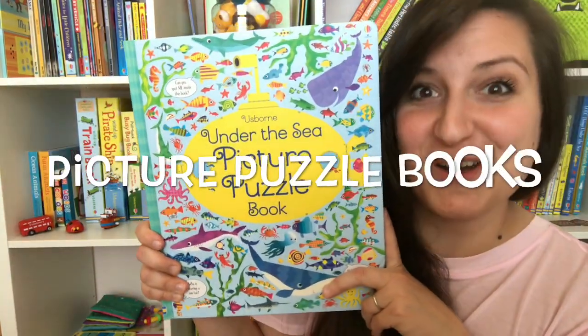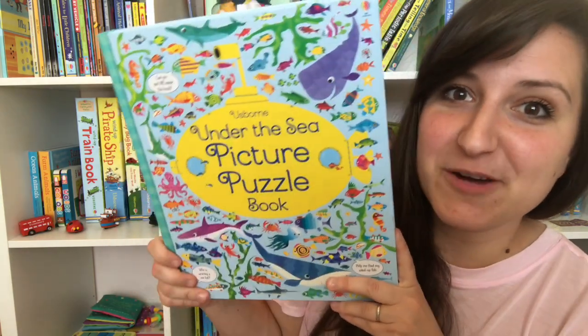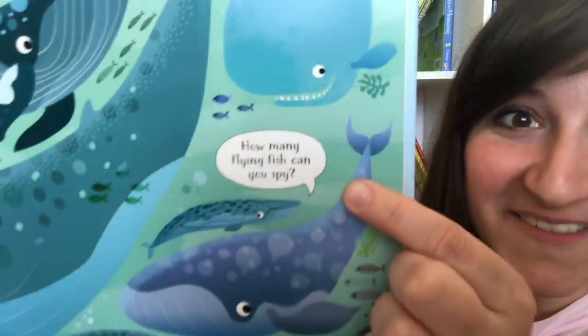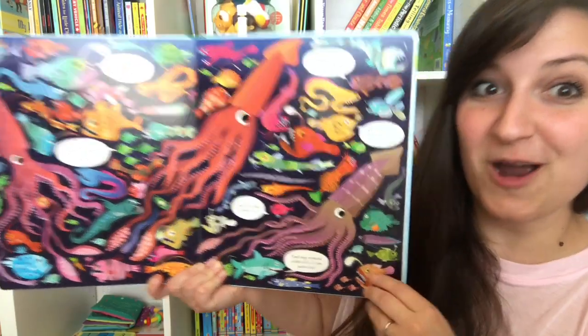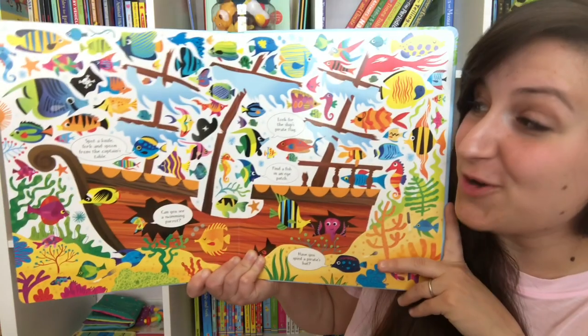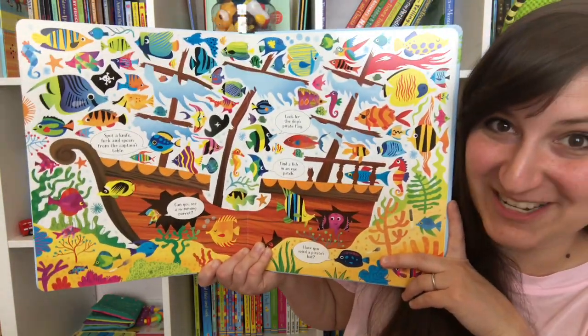A step up from our very first book of Things to Spot are our picture puzzle books. These are our favorite among speech therapists with a little bit more critical thinking involved. Like, how many flying fish can you see? Or help a toy shark find his remote so he can swim with them too. With so many different things to spot, match, and count, there are endless opportunities of things to talk about.